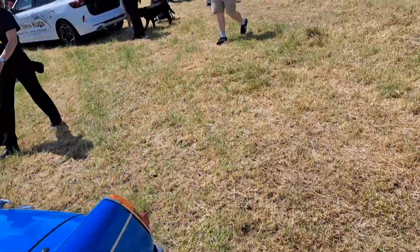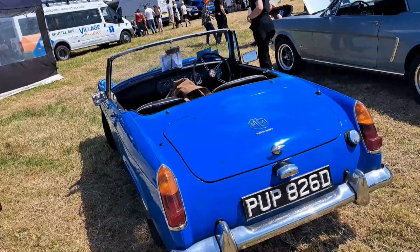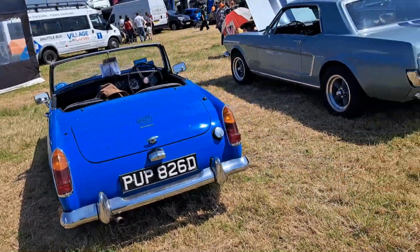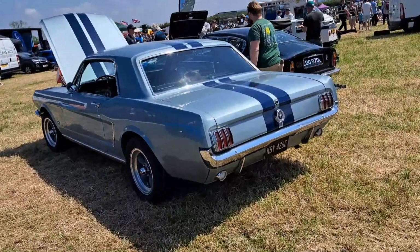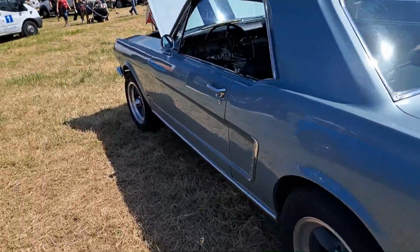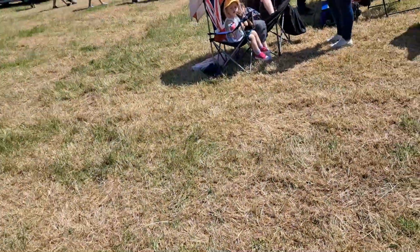This is advertising the Cop Hill climb, which is over near Princess Risborough. I've actually driven down that hill. I drove down it in a Fiat 127, which was interesting. 1965 Ford Mustang. Apologies for the music in the background, by the way, viewers. I can't do very much about that.